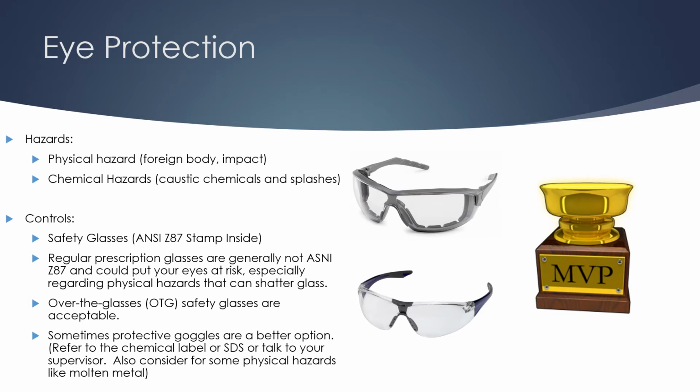You also have goggles that are better suited for some other options, particularly chemicals, but also some physical hazards. One underused piece of equipment is a hybrid, which is a safety glass goggle, in the top picture there of the glasses. This has a gasket on the inside of the frame that fits your eye like a goggle. That way, there's no way a piece of metal or dust could fly up underneath or through the top of your glasses, which is a common complaint that I hear. Also, you have some goggles that are shaded for molten metal hazards. Make sure you're using the proper PPE for the task at hand.